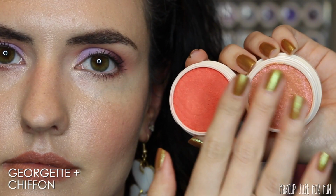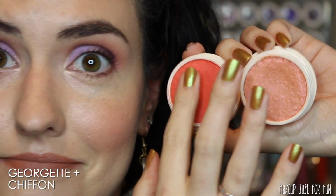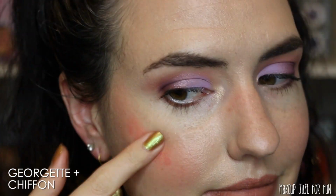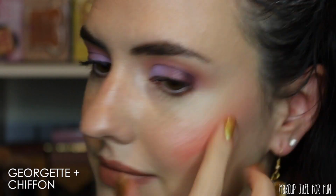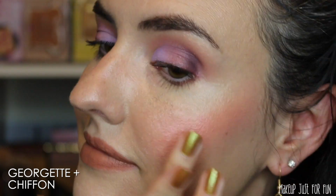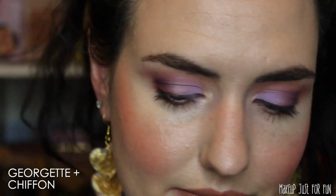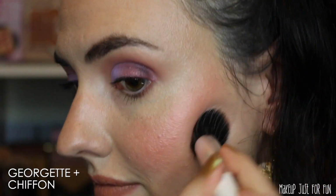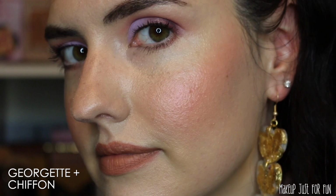If you really want to see how these can perform layered up, I would do a finger application. And again, I'm making this very just sloppy and easy. I just dipped my fingers into each one of these, put a little bit of the blush on my cheeks, and then used the chiffon shade to blend out on my other finger. And then I'm just tapping around the edges with that stippling brush. And I love the way this looks.